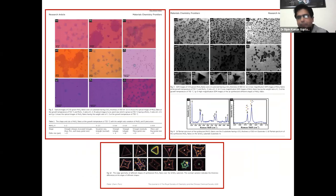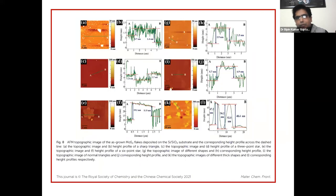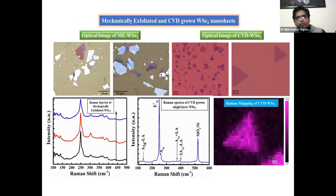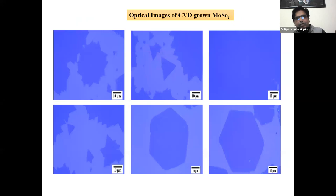all kinds of shapes we synthesize here. By AFM we saw the thickness is around 0.7 nanometer for the monolayer, which is ideally 0.65 nanometer. So ultimately we realized that we synthesized a monolayer. Similarly, we also did WS2. Similarly, we also did MoS2.